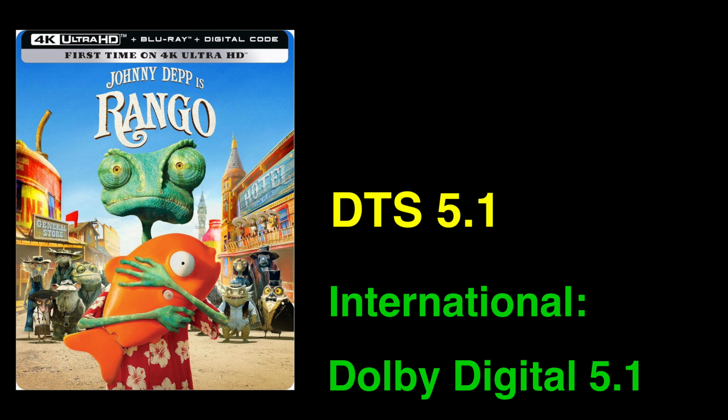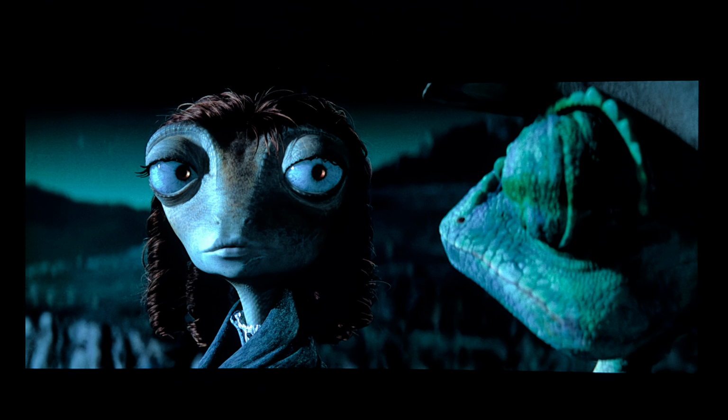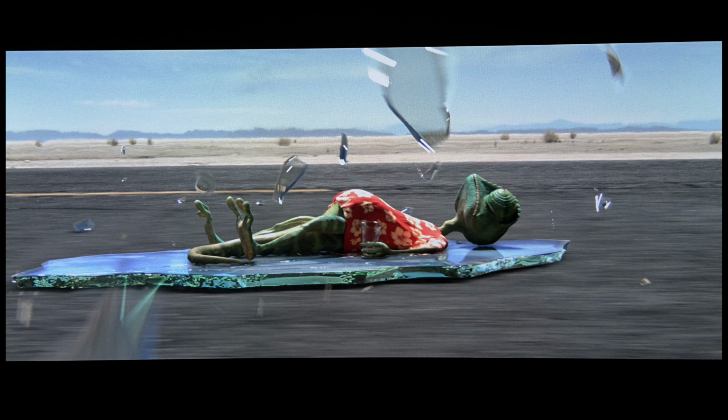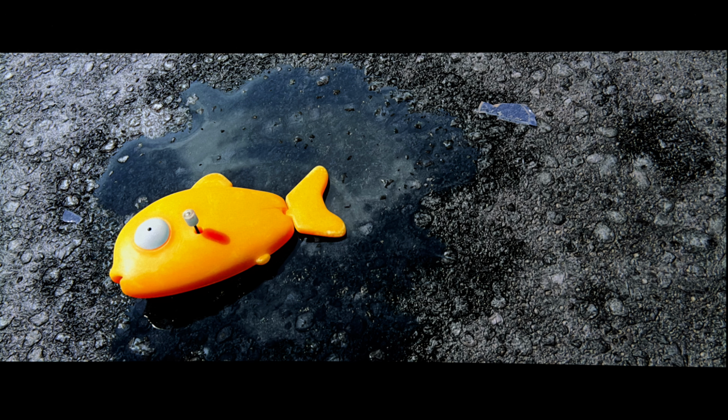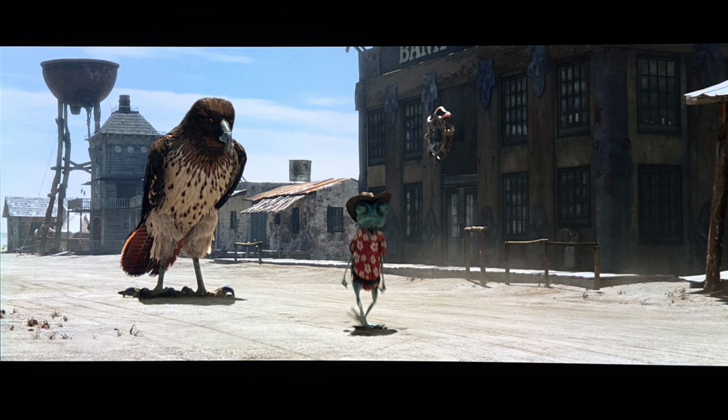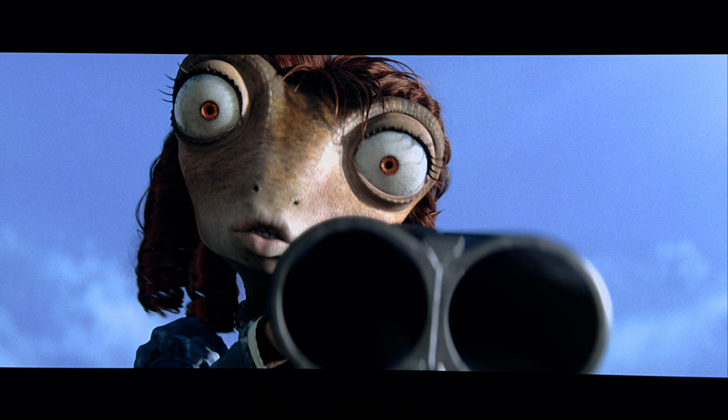Rango on 4K Ultra HD Blu-ray supports a DTS 5.1 audio mix, as well as various international Dolby Digital 5.1 tracks. While unsurprisingly not given an audio upgrade in the form of Dolby Atmos, the ported over DTS 5.1 is still a wildly fun audio track. One of my biggest gripes when it comes to animated films is that, in the past at least, the sound designs are often nerfed in comparison to live action films, at least in 90% of the cases. I've always enjoyed Rango's audio mix, as it often punches above its weight in many different ways.